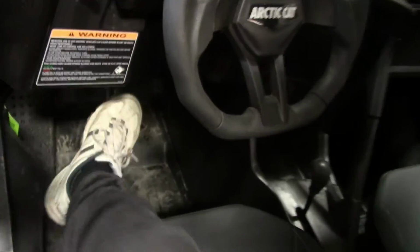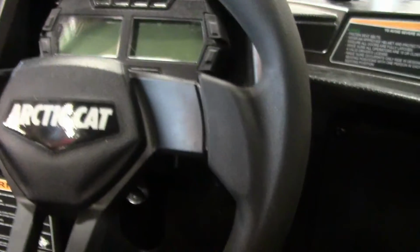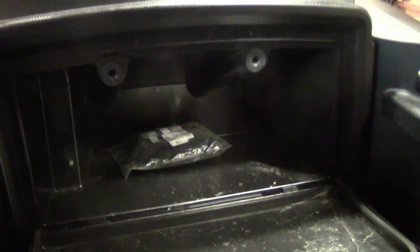Let's have a seat, shall we? Pretty deep in there, almost like a Jeep in a sense. Very cool. Whoa! You just sink right down in here. That's awesome. So you got headlight switch there, digital dash, got a big blank plate there, hey? Got some more switches here. Major glove box. Wow.